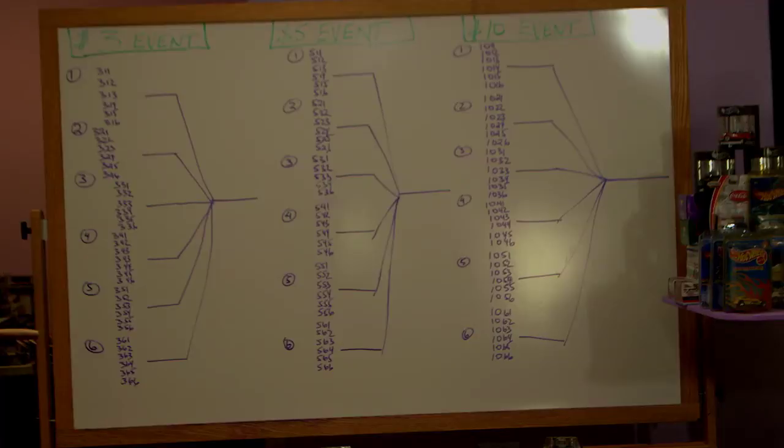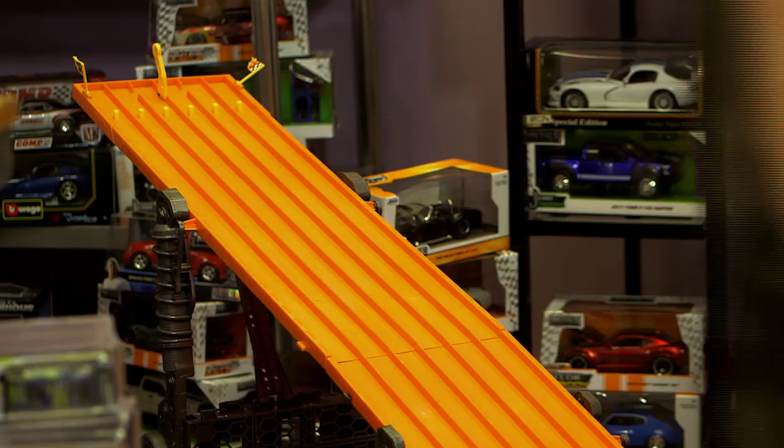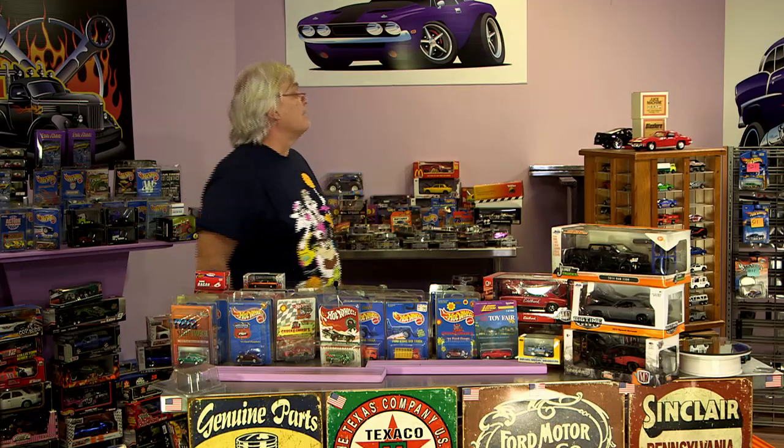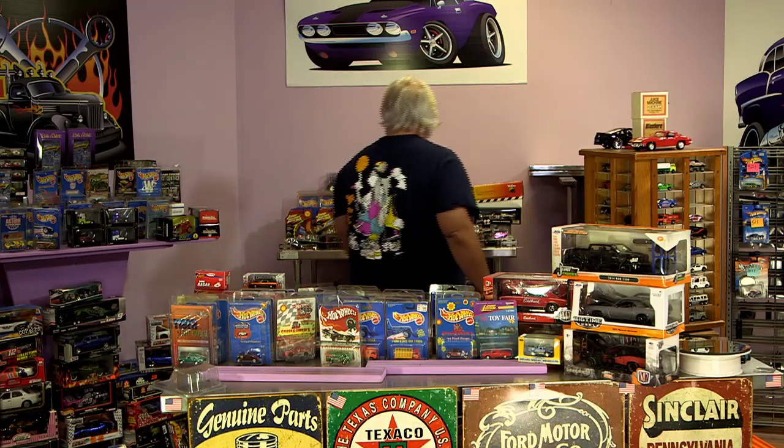All right, check it out. I'm going to get the camera set up. I'm going to show you the second set of cars, baby. Wrong camera, boys. Here comes Mr. G. He's going to reset the camera on the second heat. Heat number two, baby.